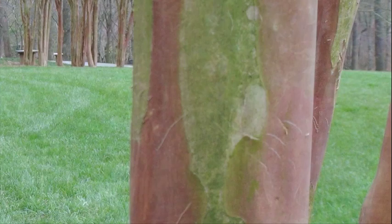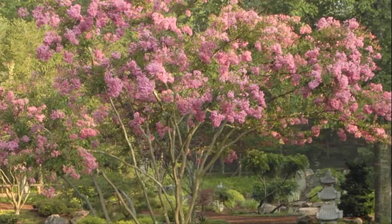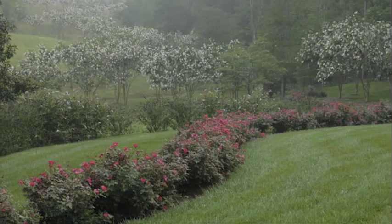Now, all crepe myrtles bloom on new growth. So if you let the plant grow taller, it's going to put out so much new growth, and that's what it'll bloom on. Same thing if you cut the plant down lower, that new growth that comes out, of course, will produce the blooms.